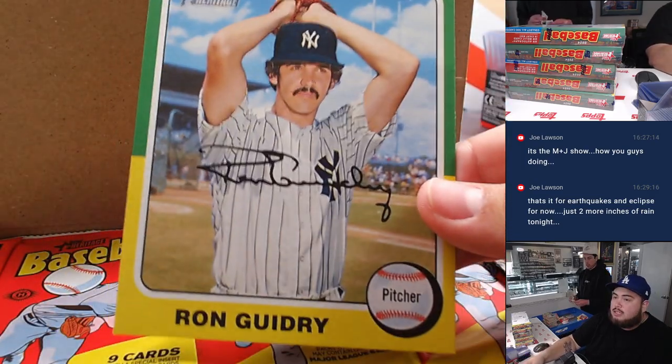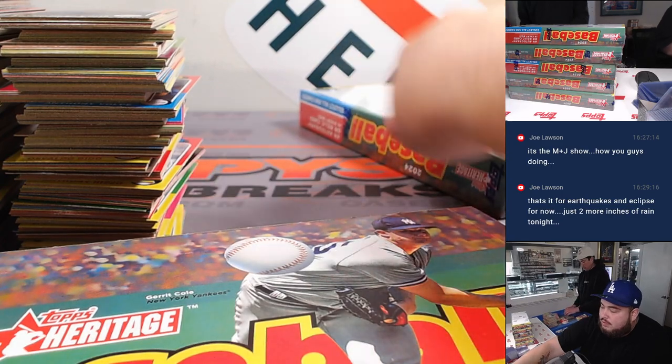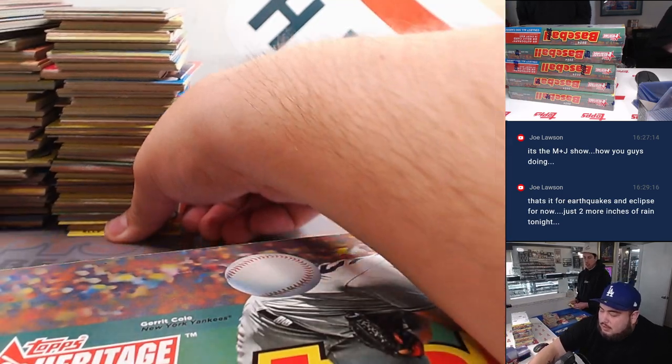All right, another Ron Guidry. So let me move this here, and I'm gonna move this a little back.